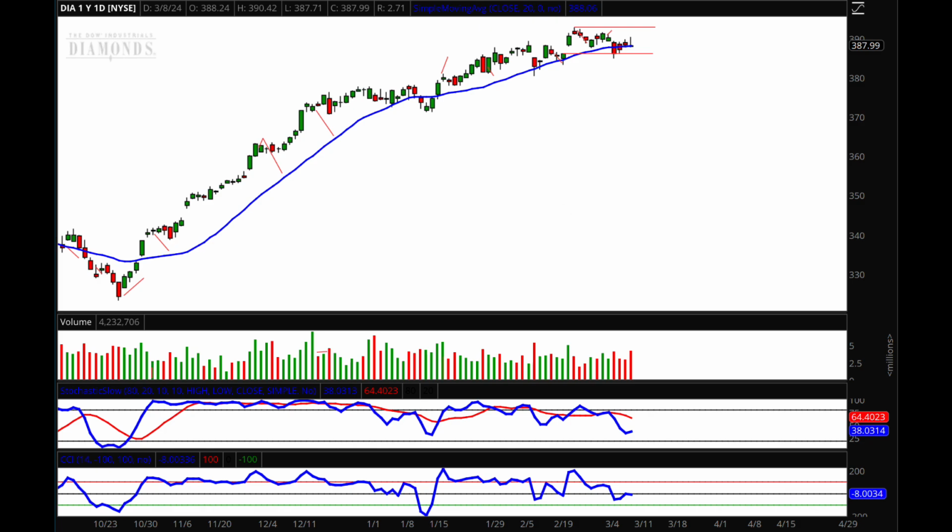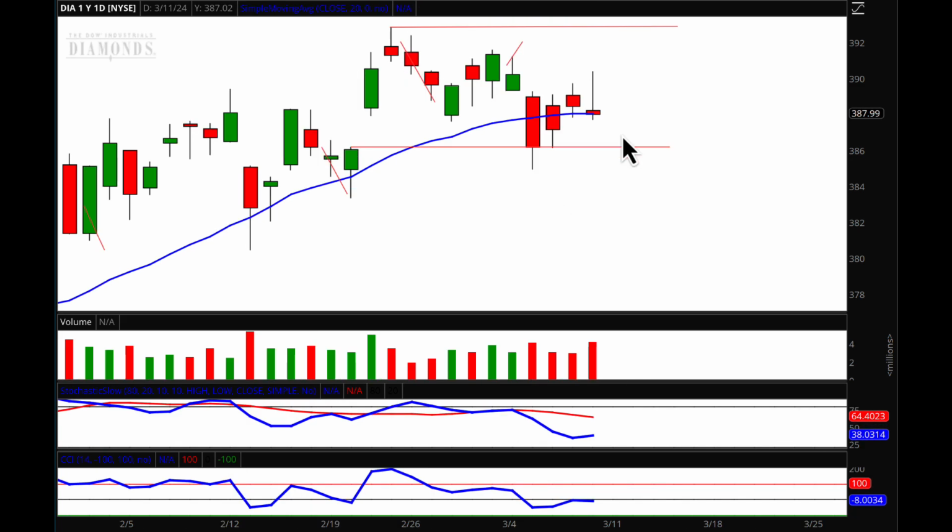And so next week, I think we're going to go down to test the bottom of this channel, but we're still in a trading channel. Keep that in mind. This upper line here, right around 392.90, is upside resistance, while this horizontal line represents support at 386.17. So just going to go a little bit lower here for next week. But again, we could just oscillate in that range for a little while.